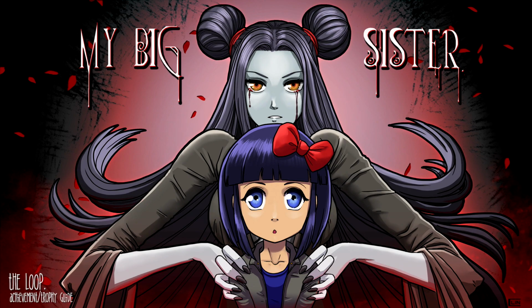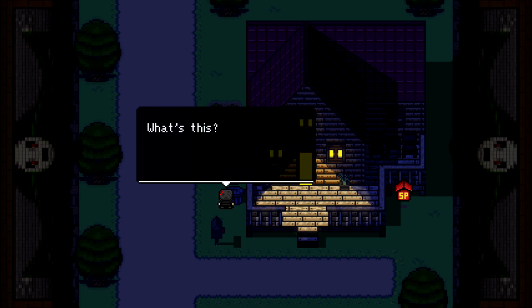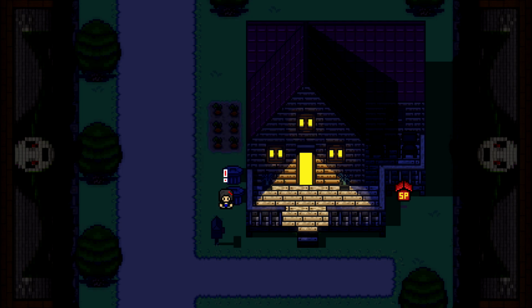Here we are today back in My Big Sister, grabbing the Loop Achievement. This is going to cover the second of the six possible ending achievements. Starting off, once you start the last chapter, make sure you grab the bobby pin out of the trash can to the left of the house, like you did at the beginning of the game.